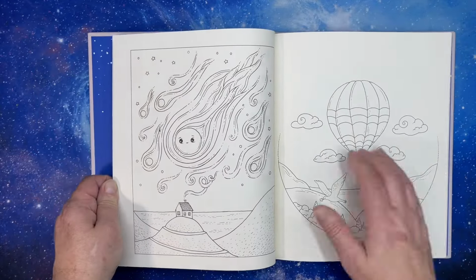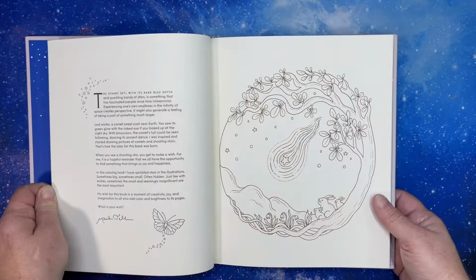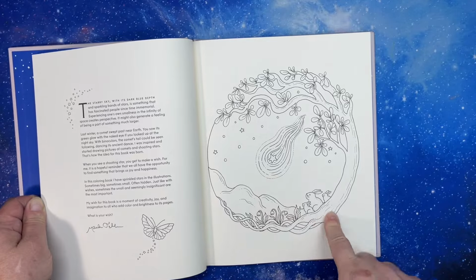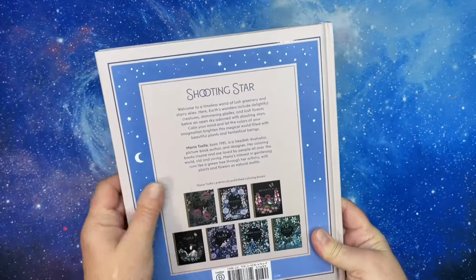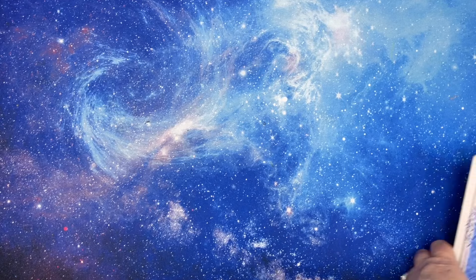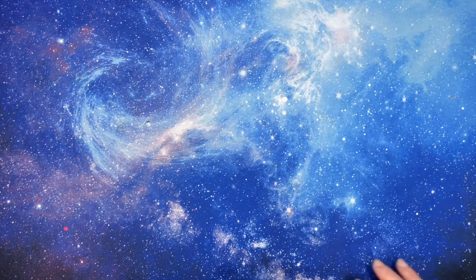Just look at that. I know there's a lot of flip throughs. I did not do one because I knew there were so many out there already. Look at the bunnies and the shooting star. I haven't really watched a lot of flip throughs because I loved the cover so much. I'm like, I'm gonna get it. So there was that. Trying to make it so my pile of books doesn't fall over.